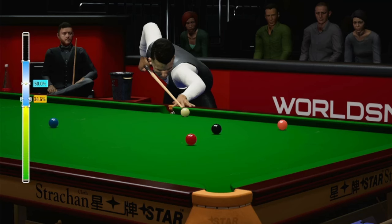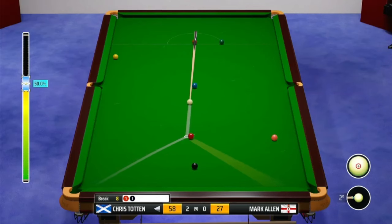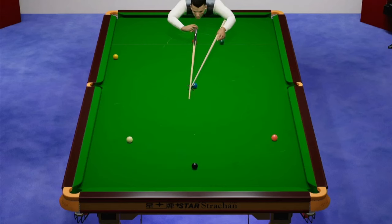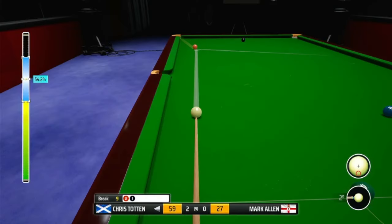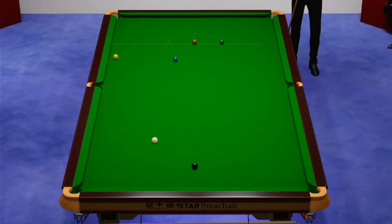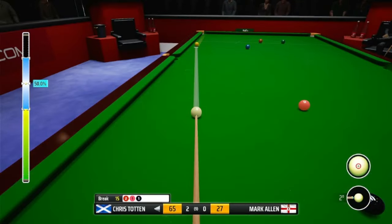He's looking to pop this into the left corner pocket. Eight. Just the red needed here. No problems with the rest there. Well played. Nine. He's aiming to sink this into the right corner. Fifteen. Just the colours left now.